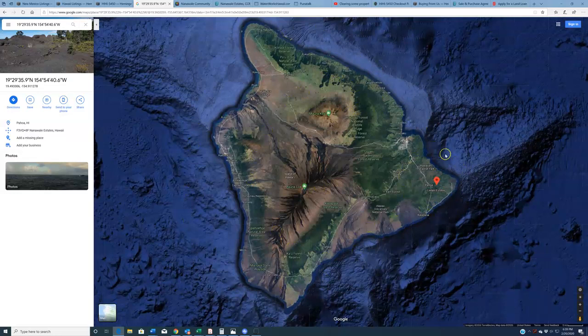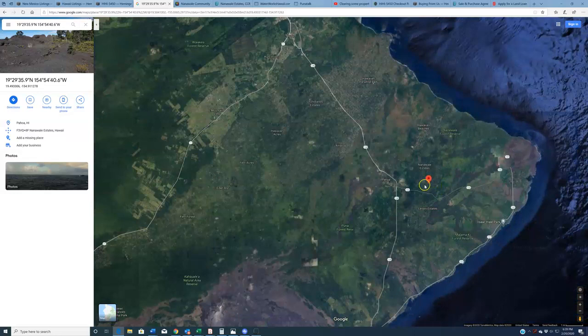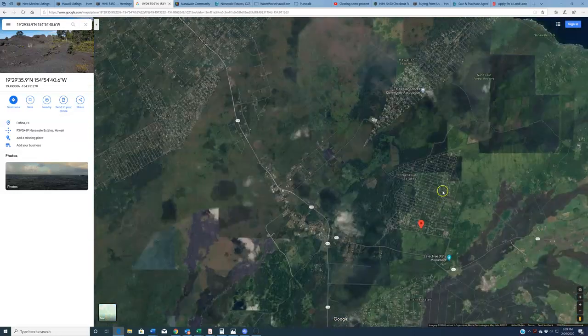Over here in the eastern portion of the island is the Puna district, and here in the Puna district you will find Nanawale Estates. Nanawale is helpfully labeled here on Google Maps. It is this subdivision right here. It's kind of a small subdivision. It's only about a couple thousand lots, something like that. But it's in a really good location.